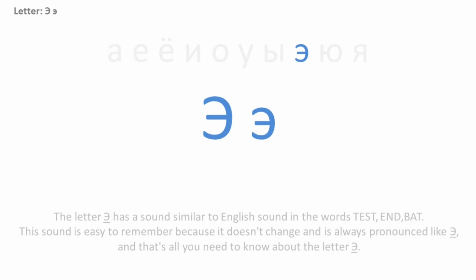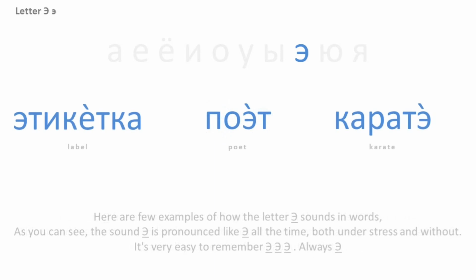Let's see how it looks in words. Этикетка. Поэт. Карате.